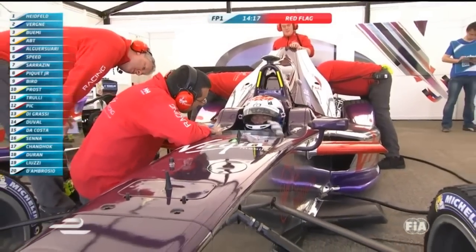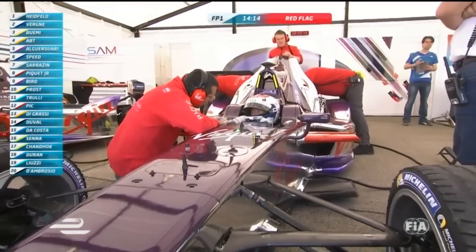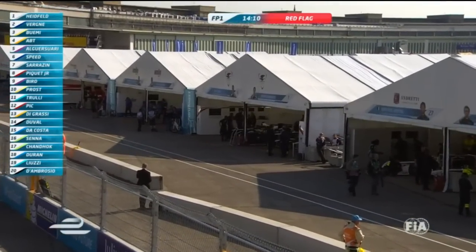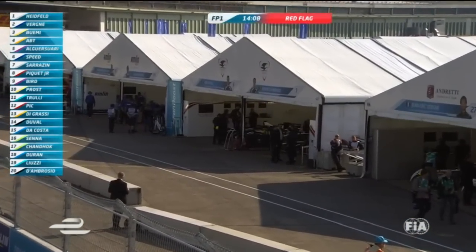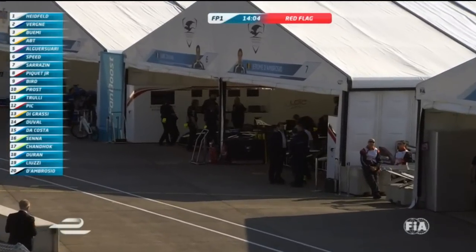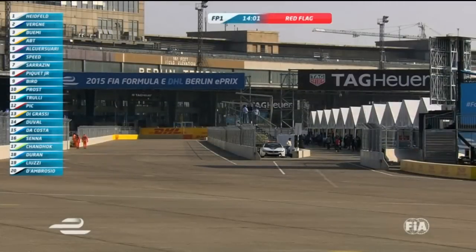Basically one race day on the Saturday, one race day on the Sunday, both independent of one another. So it'll be a sort of fresh restart for the Sunday action, which will most likely be the championship decider, because it's going to be very difficult to split them before we get to London.